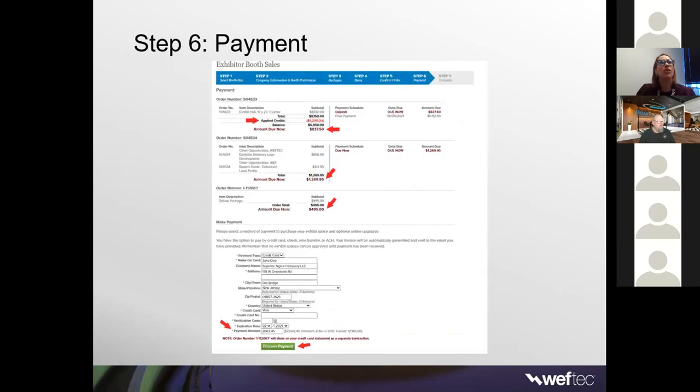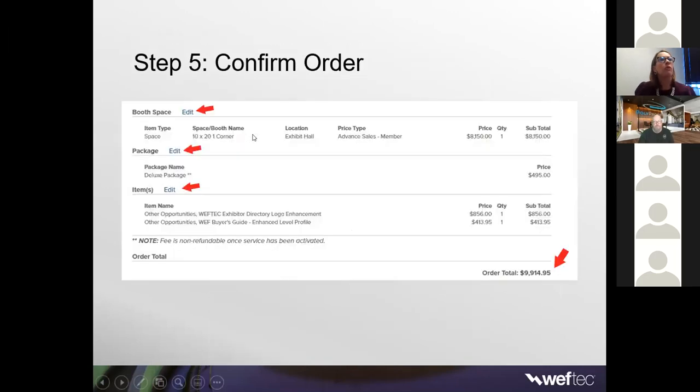Okay, and then we're coming to the last step, almost the last step, the payment page here. So here you can see detail of the exhibit hall, the exhibit space cost. In this particular case, this organization has a $1,200 credit. Some of you have chosen to push money towards WEFTEC 2021 from last year. So you will see that deducted, that $1,200 here.